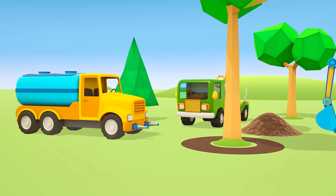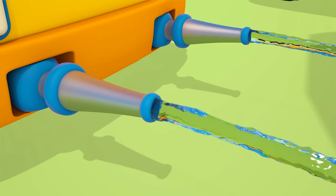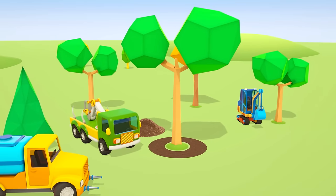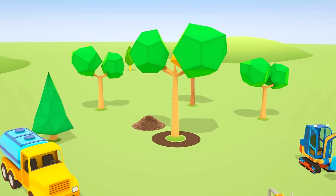The water truck has brought water. If they want the tree to grow well in its new home, they have to give it some help. What a great addition to the park. Thank you, Helper Cars.